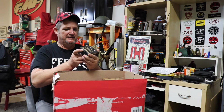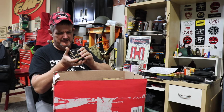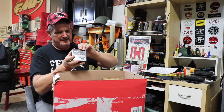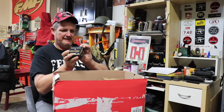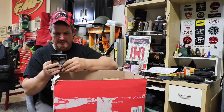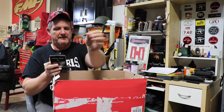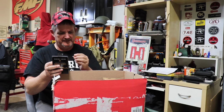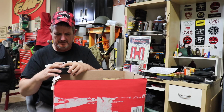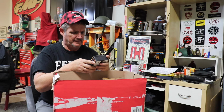Hot-Cor Speer. I don't know that I've ever seen a Hot-Cor bullet, but we're going to take a look. These are sealed up too. Wow, look at these things. Soft points, God, they're beautiful, holy cow. Maybe I'm shooting the wrong kind of bullets. 150 grain.